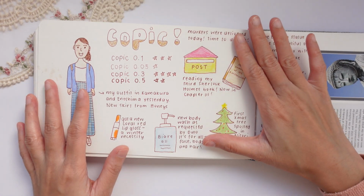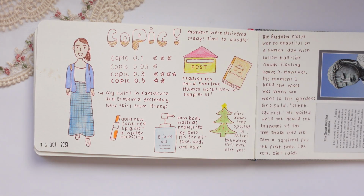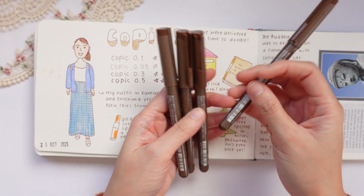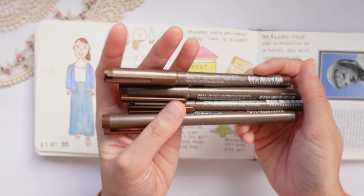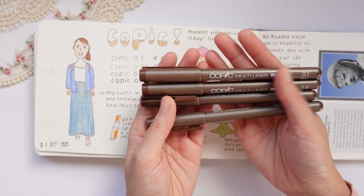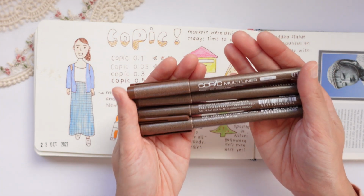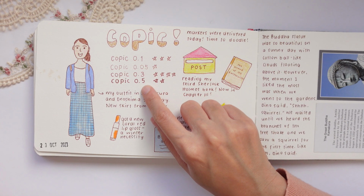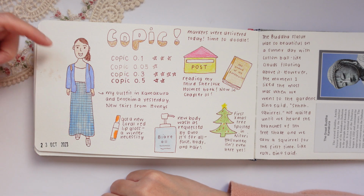Then next, I got some new Copic markers. I highly recommend these 3 sets. So they came in a pack and they're very affordable. So I highly recommend them, and you'll see why in the next pages. So I just tried them out here and I did a quick swatch. And some doodles from today.